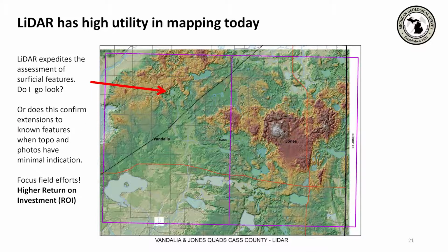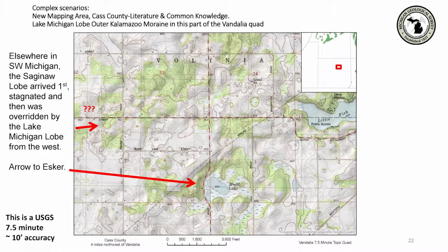LIDAR, and we had talked about LIDAR in the other discussions, has probably been the savior for a lot of work for geologists right now in the Great Lakes area and other parts of the country. It helps us to focus our field efforts so that we're not going around looking for things. It helps direct us to go look at them. The arrow in there shows a feature that will show up, and I'm going to show you right now. That's that big arrow in this topographic map.